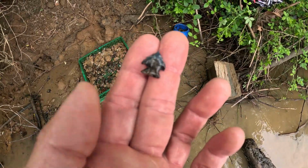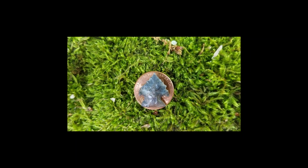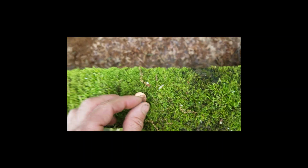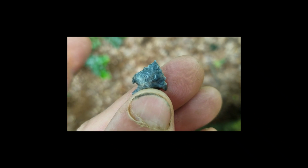That looks like an Amos point, but it's not. It's so small it'll fit on a penny. Well, look at that. On a penny. You can see it's Cousteau. Look at the edge work. Serrated, it's so tiny.